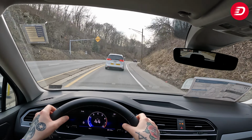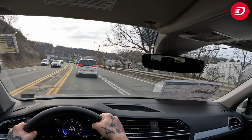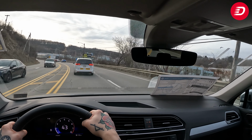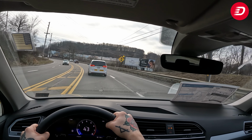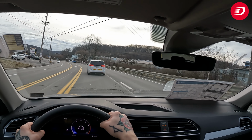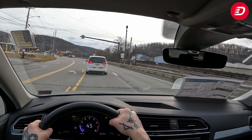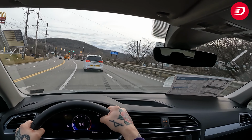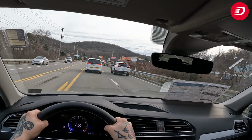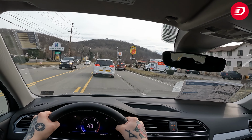As I mentioned earlier, this car is available for $29,999 at Deal Volkswagen of Butler. That's 258 Pittsburgh Road, Butler, PA. Tremendous value, and I will say that it's a little bit quicker off the line than the 4Motion variant of the same car. It's definitely one of the more fun driving experiences I've had in a crossover.